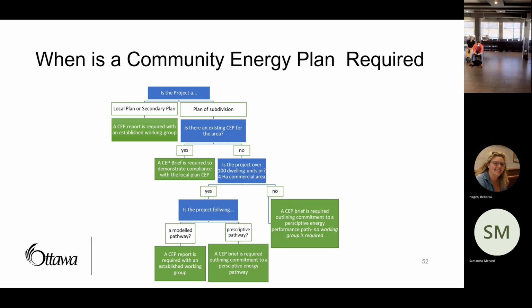So when is a community energy plan required? They're required for local plans, secondary plans, and plans of subdivision. We have two levels of community energy plans: community energy plan reports and community energy plan briefs. This is a decision tree that walks you through figuring out when a community energy plan might be required. There are size thresholds and those sorts of things, and that's what this is trying to communicate.